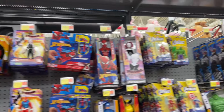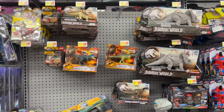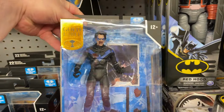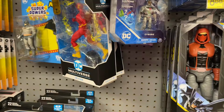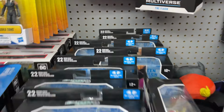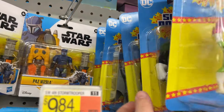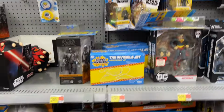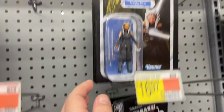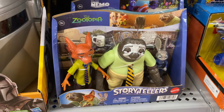Bendy. Basic Marvel. Got the dinosaurs. Tons of dinos. Plastic Man, we've been seeing more and more of that. Ooh, Gold Label. Nightwing. Rest of these look like older, like Beast Man and stuff. Flash there. Do have some of the, looks like newer superpowers. Basic Star Wars. Got some Mando there. Vaders, tons of Vaders. Solo. Some squadrons. We get those. I don't think I've seen those storytellers before.